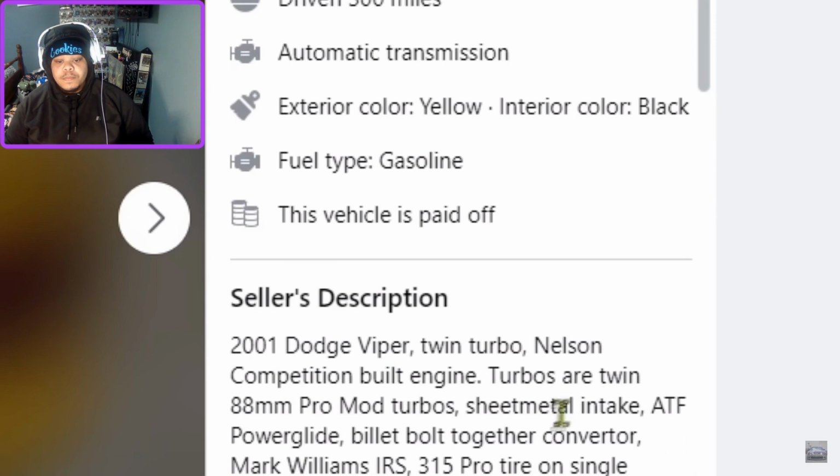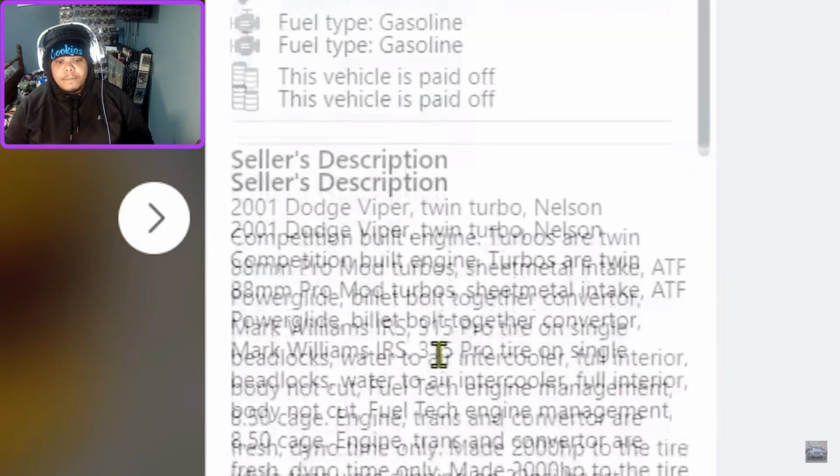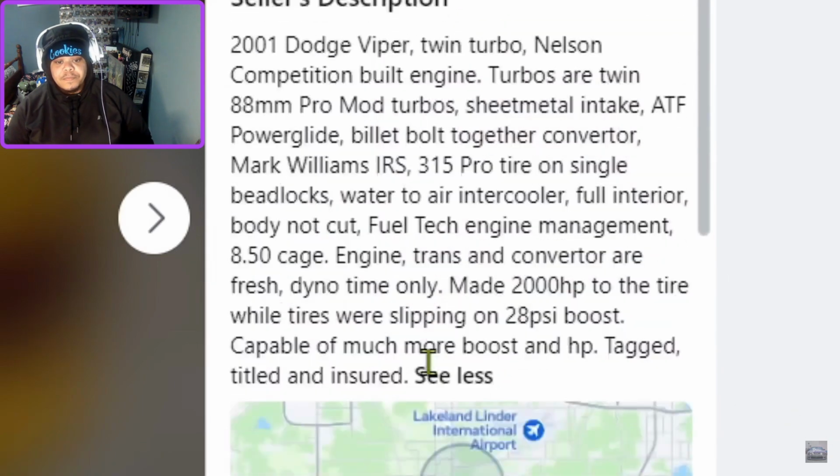2001 Dodge Viper twin turbo, Nelson competition built engine. Turbos are twin 88 millimeter Pro Mod turbos. Holy fuck! That sheet metal intake, crazy. ATF, Powerglide, billet bolt together converter, Mark Williams IRS, 315 Pro tire on single bead locks, water to air intercooler, full interior, body not cut, Fuel Tech engine management, 8.5 cage, made 2,000 horsepower to the tire while tires were slipping at 28 psi.